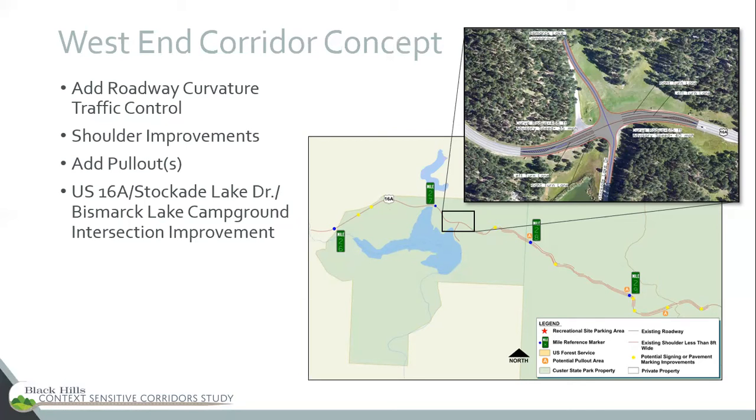The intersection of US 16A with Stockade Lake and the entrance to the Bismarck Campground is proposed to be reconstructed as shown in the upper right graphic at a location slightly east that would better balance available sight distance on all legs of the intersection. In addition, 16A would be widened to provide for dedicated right and left turn lanes. A few locations were also identified as possible locations for further pullout consideration. These areas are denoted with the A symbol on the graphic.